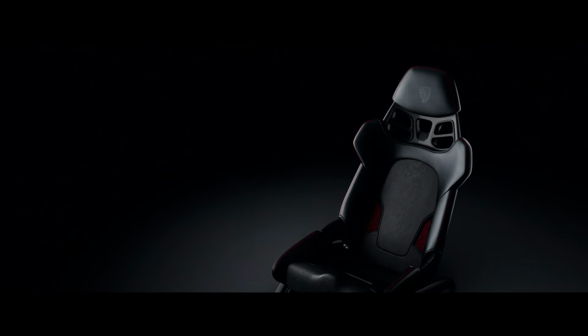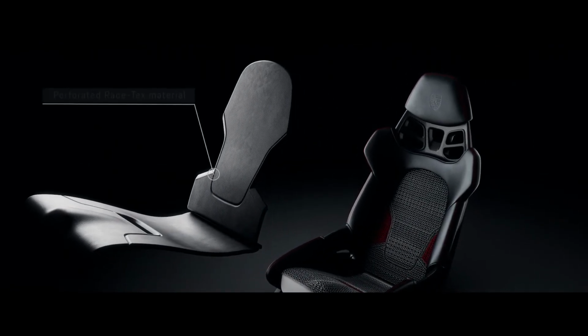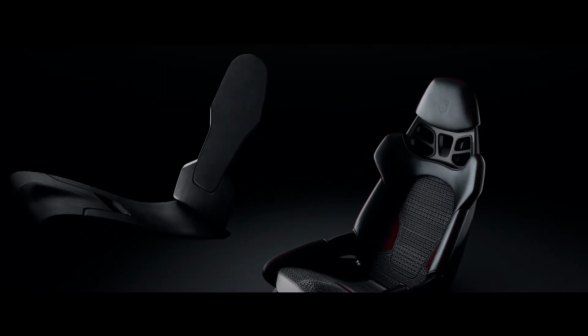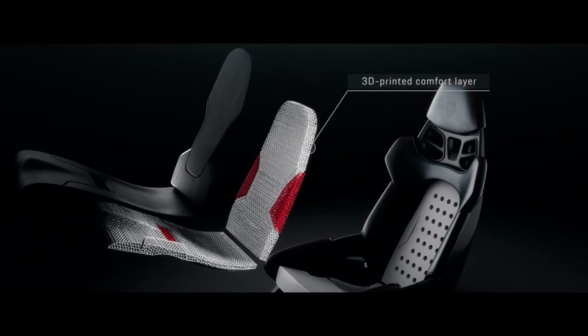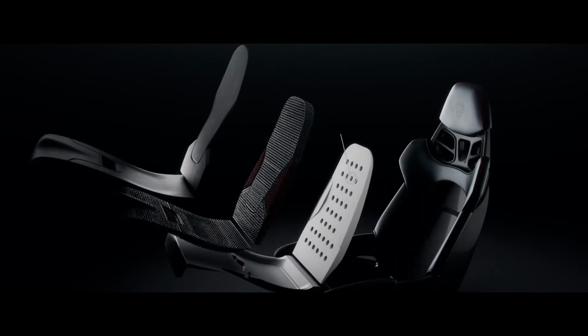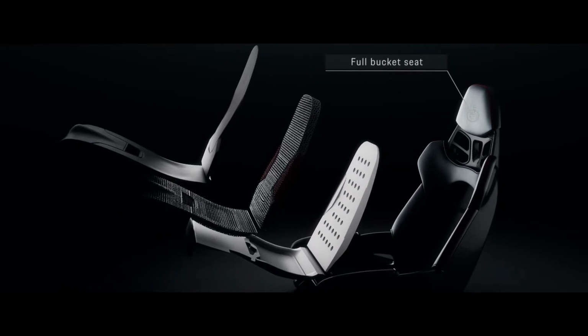The secret behind the new seating comfort is a modular construction. The seat is upholstered in perforated Race-Tex, which has excellent grip and offers excellent support. A comfort layer produced by 3D printing is hidden underneath. And finally, a base support, embedded in a full bucket seat.